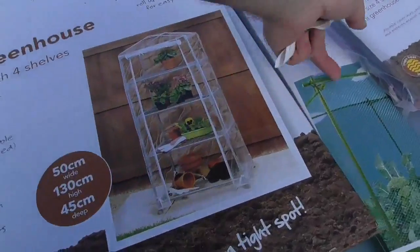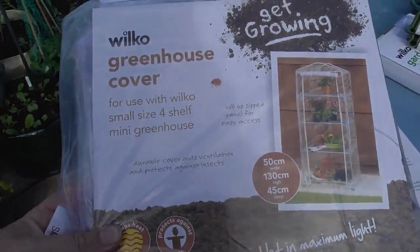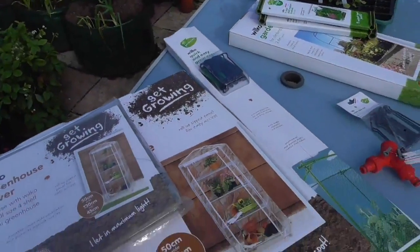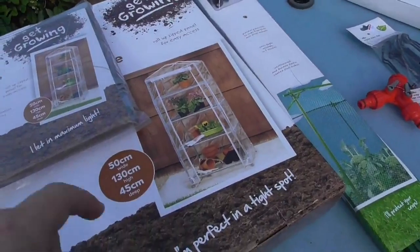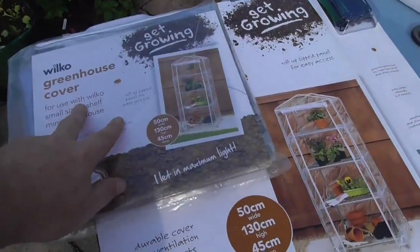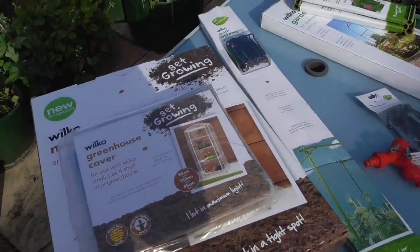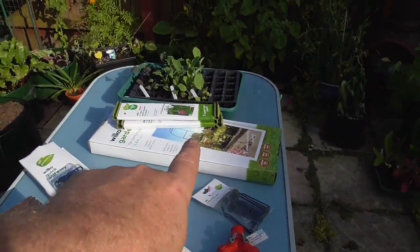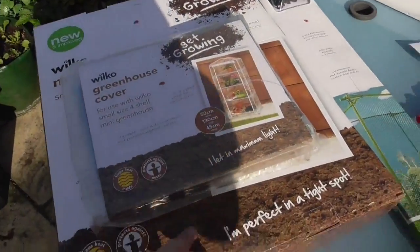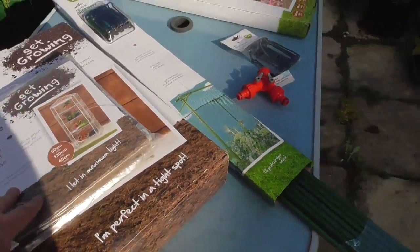But as well as that, I got an extra cover for it, and that was £1. So after a couple of years, when that breaks down or the zips break, whatever, I've got a spare one which only cost £1. So that's not bad. So £5 for that, a couple of 20p's. The greenhouse was £3 odd, £1 for the cover, all bargains.